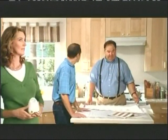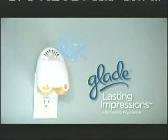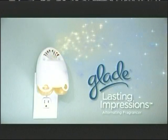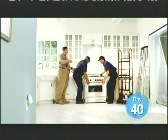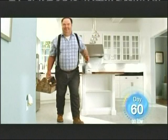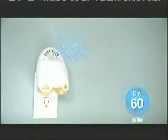So what do you think? 30 days, max. We'll see about that. Glade Lasting Impressions. Two complimentary fragrances alternate to keep things fresh day after day. And not just for 30 days. Okay. Our longest lasting plug-ins air freshener lasts for 60. Well, that lasted longer than I thought. I know it would. Get freshness that won't fade away for 60.